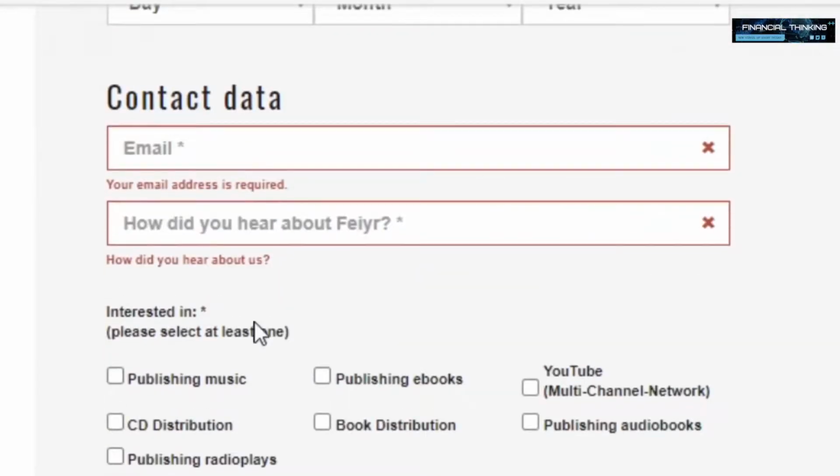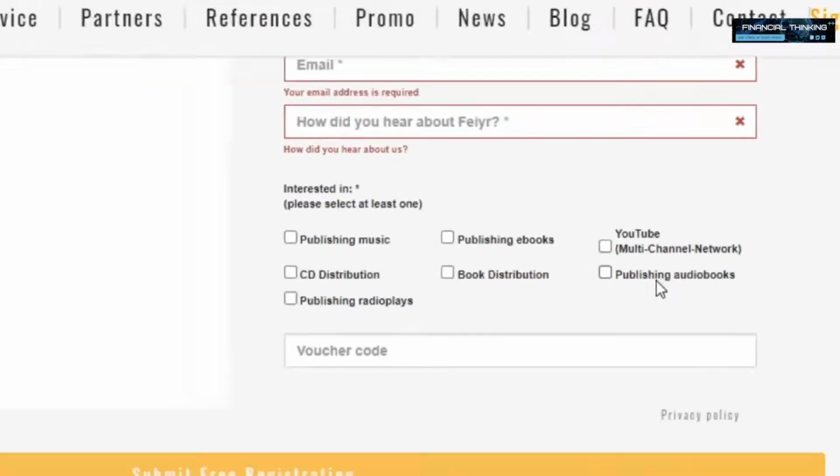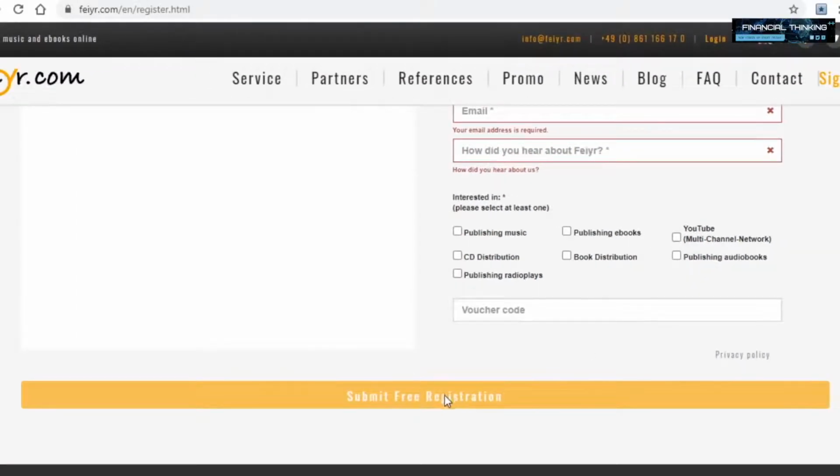And finally, to finish this process, you will select what you will be selling on this site. And you will select music, ebooks, book distribution, and audiobooks before clicking on the Submit Free Registration button just below all of this so you can create your account.